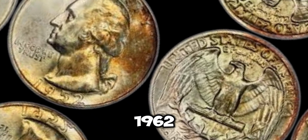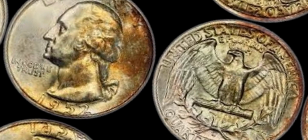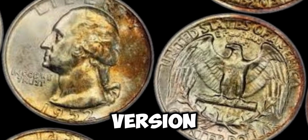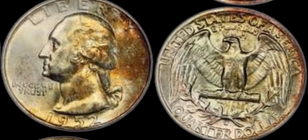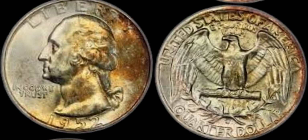We're diving into the world of coin collecting and taking a close look at the 1962 Washington quarter coin. Rumor has it that there's a rare version of this coin out there worth an astonishing $1.2 million. Could it be true? Let's find out.